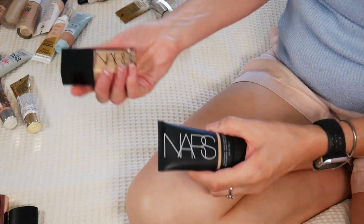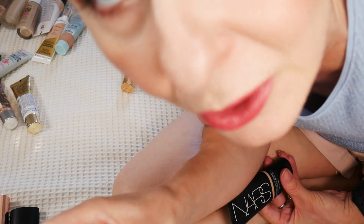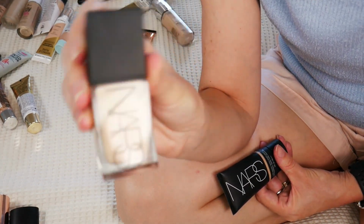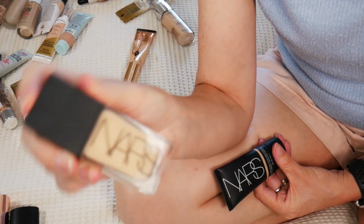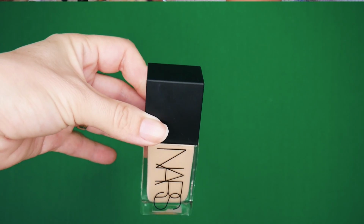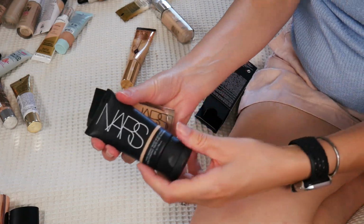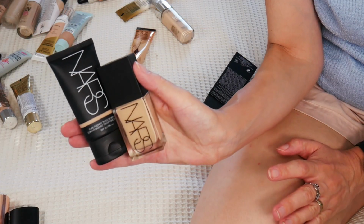Then moving on, I have 2 from NARS. Actually, this is my newest purchase, and I'm wearing it today. You are going to see in the intro my face. I'm loving it. This I got a sample from Sephora. This is what the packaging looks like because it's new. I still have the packaging, so I have mine in the shade L4 De Ville. And those are some of my most favorite, probably my most favorite foundations in my entire collection.